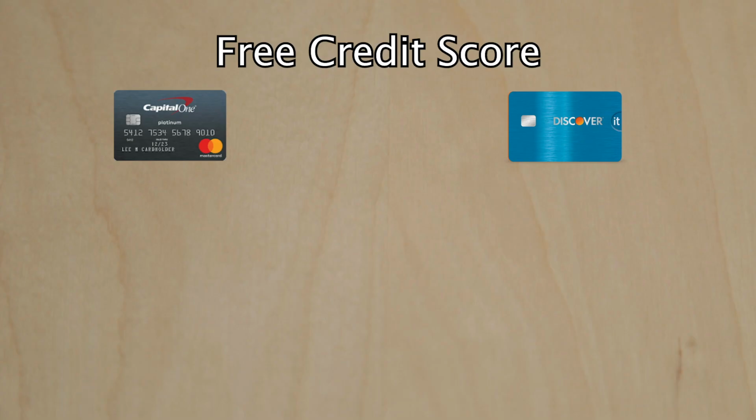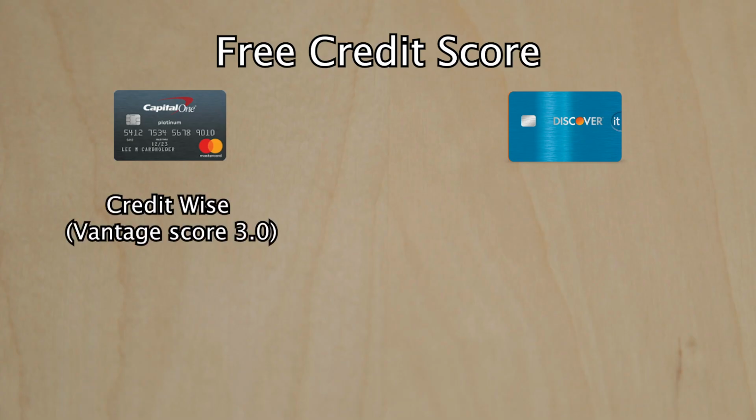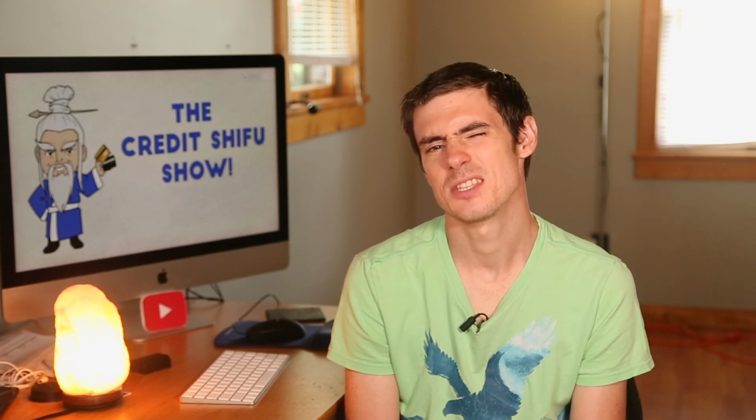Next, we'll have a look at the credit score offered by these cards. Now, Capital One has its CreditWise credit scoring model, which uses VantageScore 3.0. CreditWise used to be really inaccurate, I remember 3 or 4 years ago. It's got a bit better, but it's still not great, I would say. I still don't rate it.